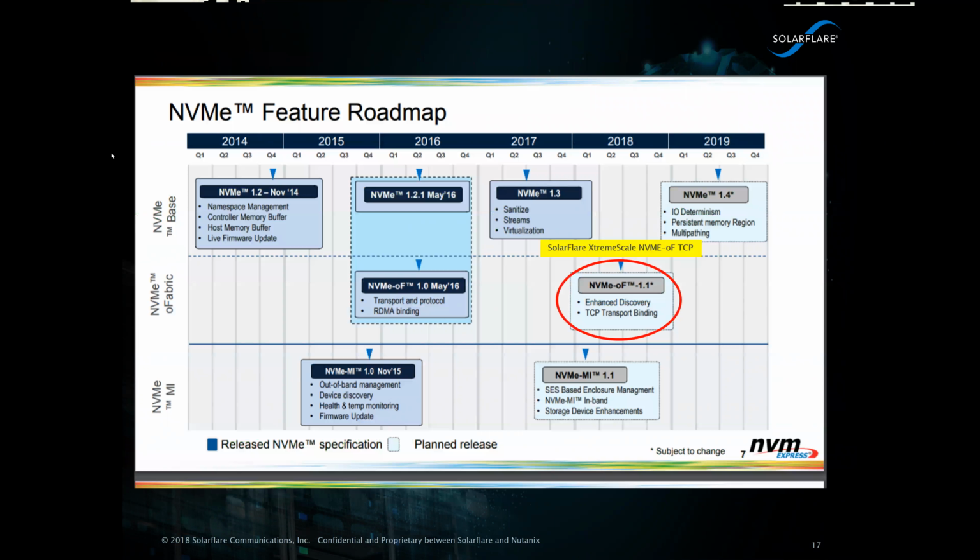So here's the actual NVMe feature roadmap from the NVMe Express group. If we drop down into 2018, we can see that NVMe over Fabrics 1.1 is going to have TCP as the transport binding approved sometime in, it says Q2 in this chart. Turns out the vote will probably be in the next month or so. So we expect that TCP will be approved as a transport. We've done a lot of work on NVMe over TCP the past 2 years, and that'll become obvious in the next slide. So why don't you go to the next slide, Mike?